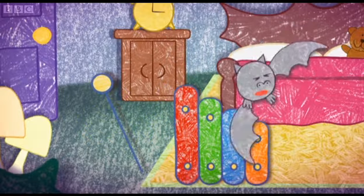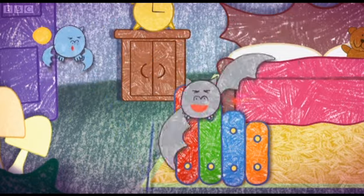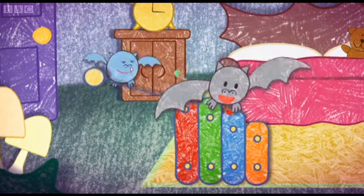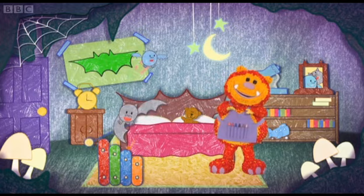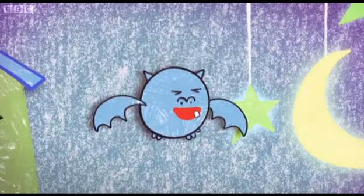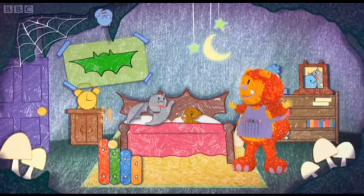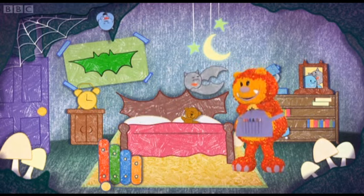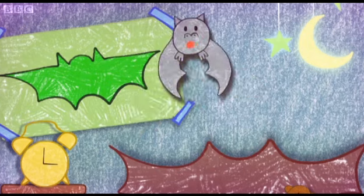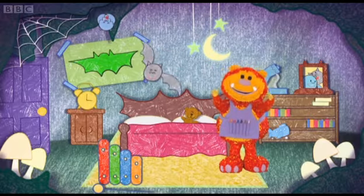Thanks, everyone. Now let's see if I can play it. This music is very soothing. Boris have nap now. We've done it! Mum will be so pleased. Thanks, Squiglet. Thanks, everyone. At last, little Boris is having his nap.